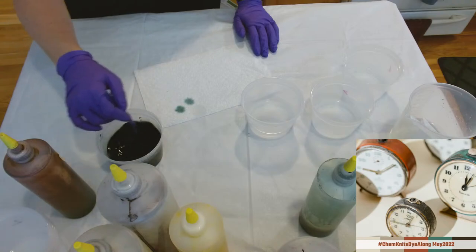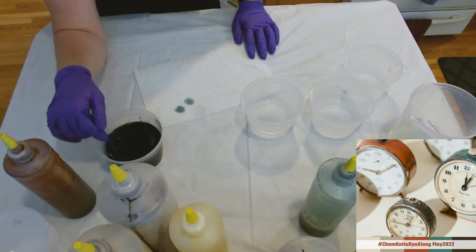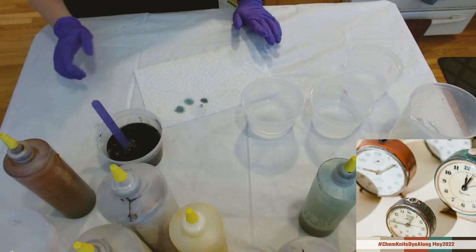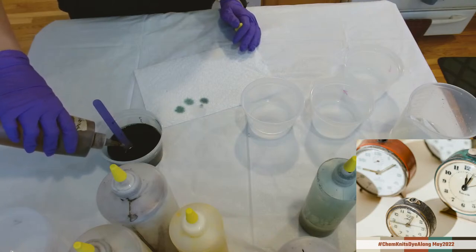What is red opposite green on the color wheel? Orange is opposite blue. Yeah, red must be opposite green. So to make it more muted, I'm adding this reddish color. We're gonna do a whole squirt now.